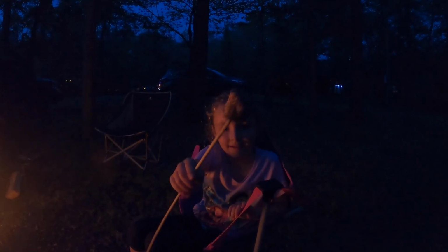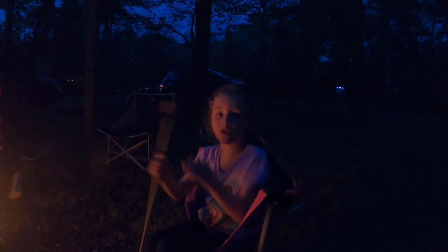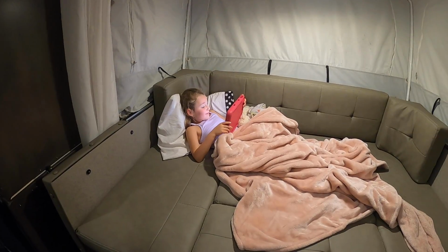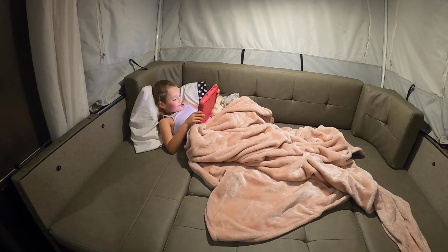That is a toasty marshmallow, Kaylee. Grandpa just ate the outside of his really burnt marshmallow. Really? Yeah.